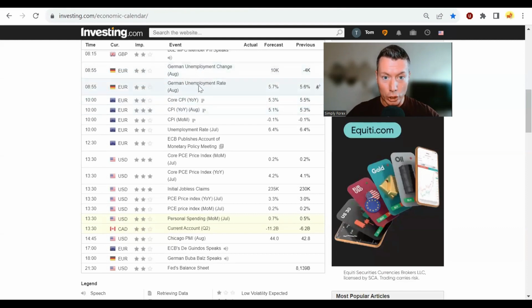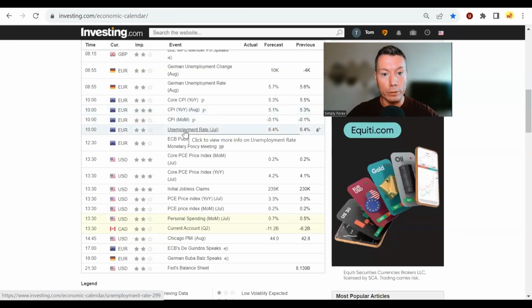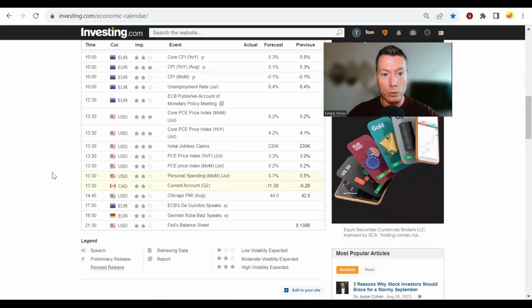Having said that, I also think these German unemployment figures, two German unemployment figures at the same time, we could see some movement in the euro here, but the market's waiting for this 10 o'clock CPI data. And at the same time, we've got the unemployment rate. So yeah, big data coming out for the euro at 10 a.m. London GMT. And then after that, guys, we've still got more news for the US dollar. We've got three 3-star ratings today. At 1:30 London GMT, we got the core PCE price index month on month, year on year, and we got the initial jobless claims.